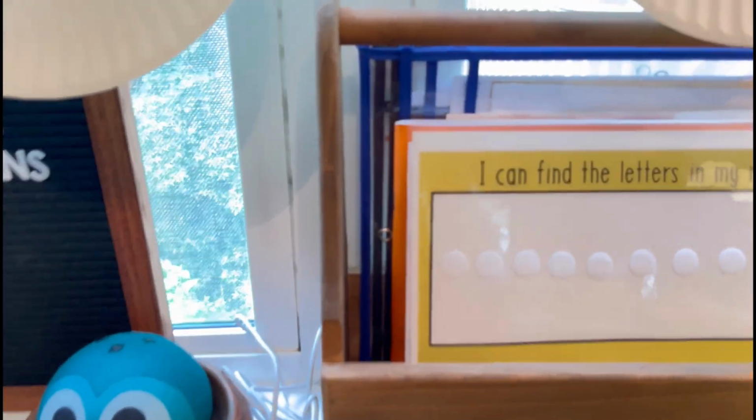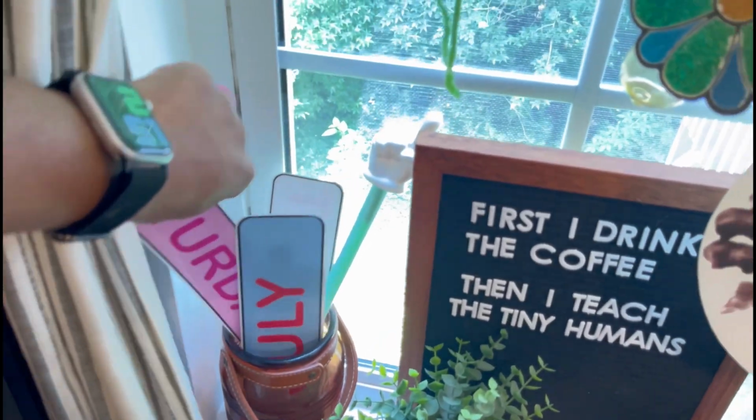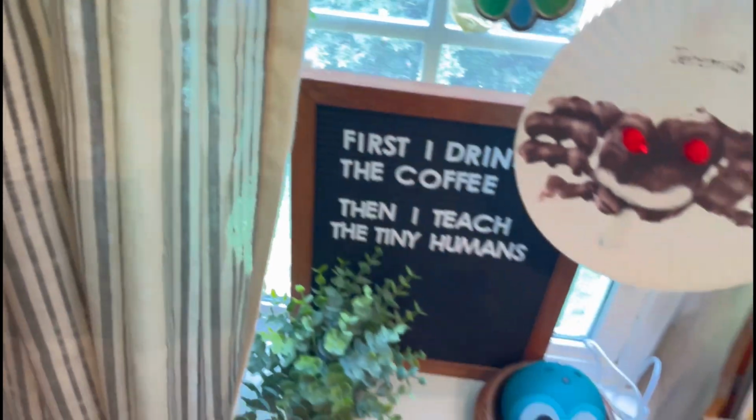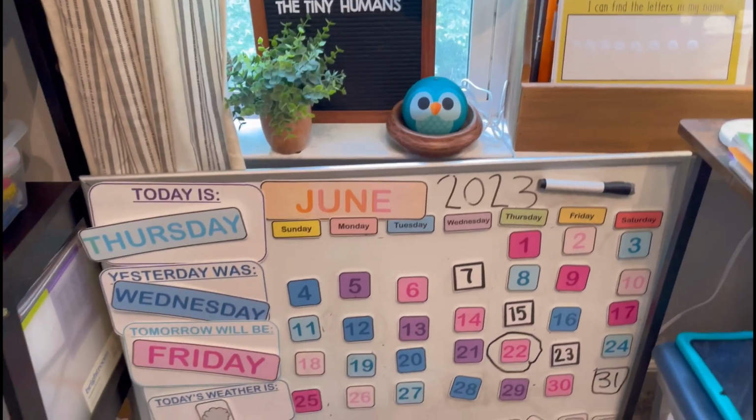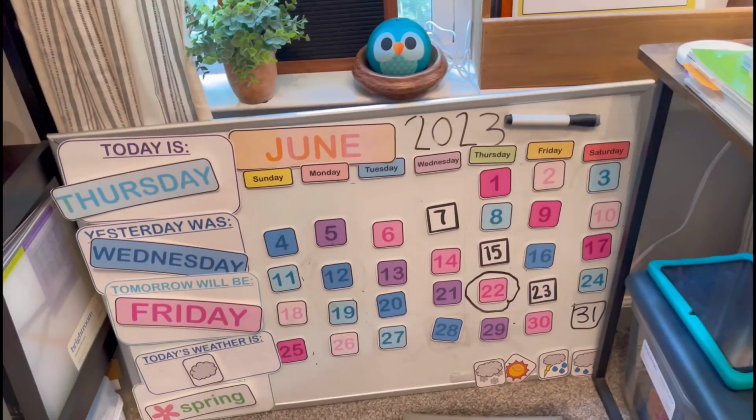And then we have some art paintings that I need to put in the correct spot, and some things that I use for practice. So practice addition problems and things like that. In this jar, I hold all of the things that we use for our calendars, like the days of the week, the months, things like that.